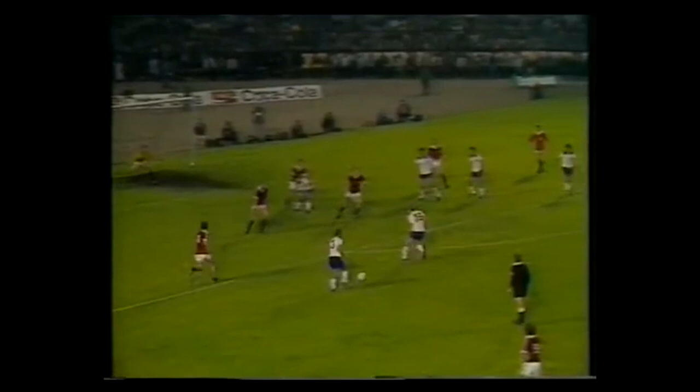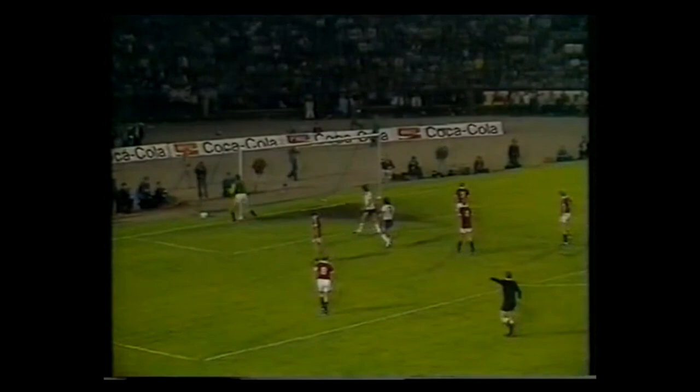Mick Mills now with a shot deflected. Just wide of that post. And again, the Norwegians get it away with Albertson. A long ball forward. Oh, and a slip there by Phil Thompson. And Jakobsen is through. It could be three. And it's saved by Clements. My word, we were nearly out of it then.